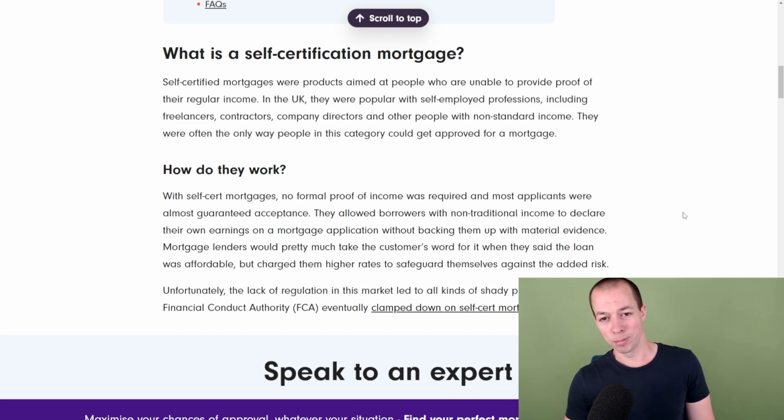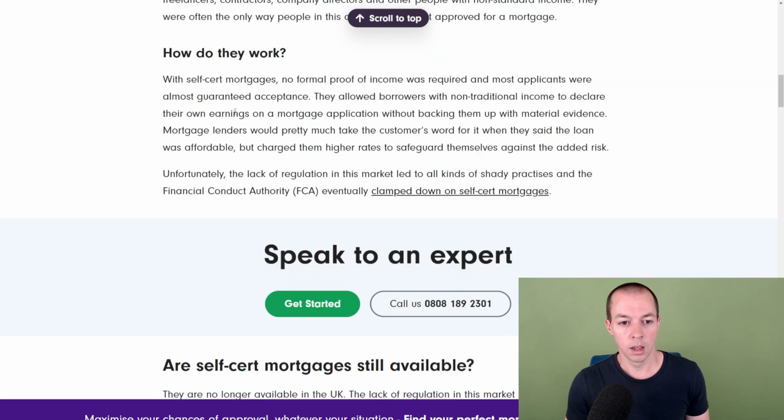But I'm not going to blame self-employed people for causing the GFC. This is primarily in the hands of the bank. This is what happened. They shouldn't have been lending in the first place. So self-certified mortgages were products aimed at people who are unable to provide proof of their regular income. In the UK, they were popular with self-employed professions, including freelancers, contractors, company directors, and other people with non-standard income. They were often the only way people in this category could get approved for a mortgage. With self-cert mortgages, no formal proof of income was required, and most applicants were almost guaranteed acceptance. So they were a great way of getting a mortgage if you were self-employed 15 years ago.